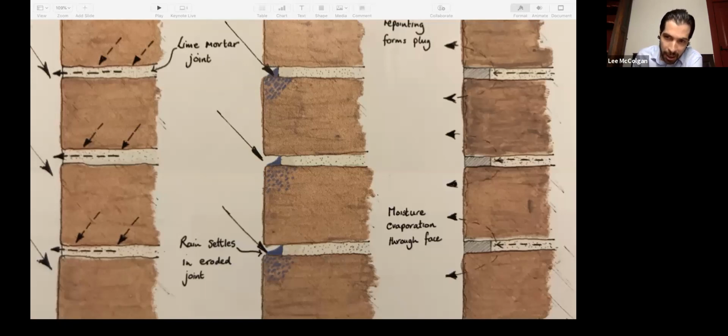And when things dry out, the mortar that should be wicking that moisture is now trapping that moisture, and the moisture is staying trapped in the brick, and that is going to deteriorate your soft porous brick much faster, and then you get spalling. So yes, lime mortar is very soft.